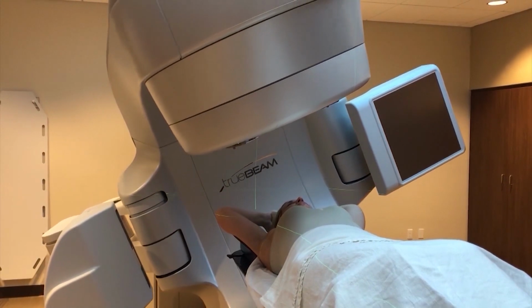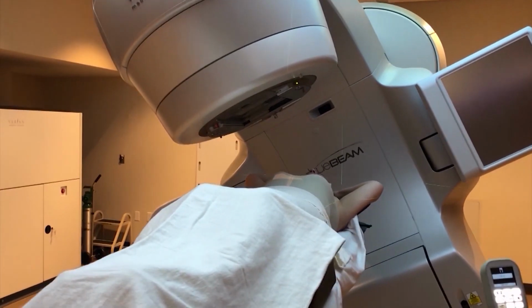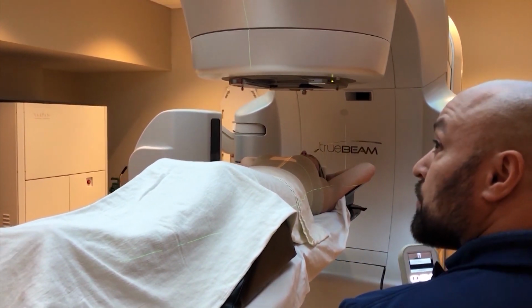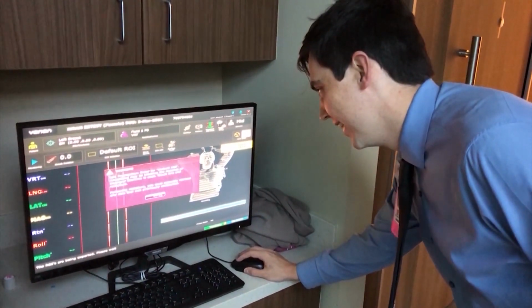SGRT helps to keep the heart safe, but can also be used throughout the body. So SGRT can be used in multiple anatomical sites. Head and neck treatment in particular, obviously you're treating in the head and neck, the brain or the brain stem area. There's a lot of critical structures in that area, and the alignment in that area is crucial. Sub-millimeter accuracy is crucial. So that's a particularly good area that we will be implementing this in. But it can also be used throughout the body, the abdomen, the pelvis, for GYN cancer, for example, or prostate treatment. Basically anything where the surface can be used.